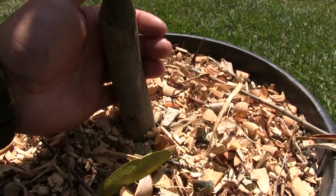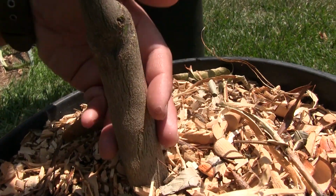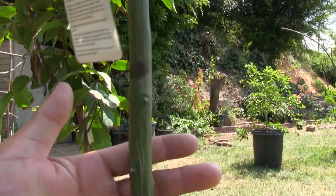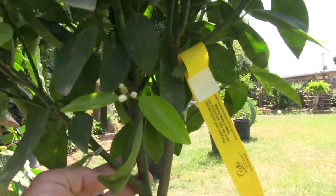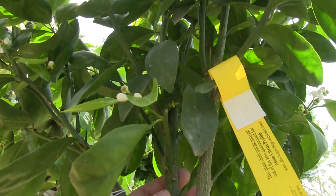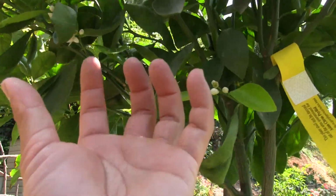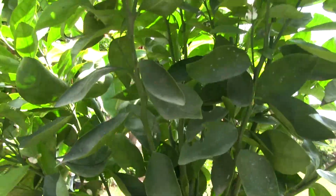So selecting the tree, we have this really nice union of here with the graft. This is the rootstock down here, and then this is the scion, which is the tree. And we're going all the way up, and it looks really nice and healthy. There aren't any scars, there aren't any open wounds, there aren't any protruding branches. And then when we move up here, it's got a really nice canopy, I suppose. But in the future, I'm gonna want to prune it so that it opens up and looks like this. So that's how I like fruit trees to look. So you'll probably notice that with some of the other fruit trees as we move along.